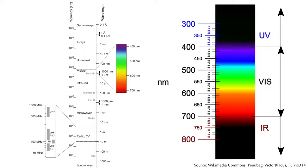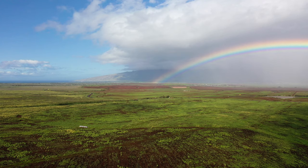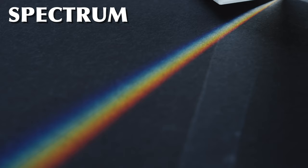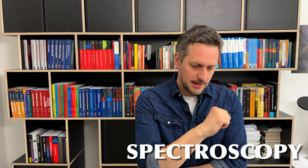What we perceive as white light from, for example, the sun or a light bulb, is actually a combination of all colors, which you can see in a rainbow or with a prism. This range of different colors is called a spectrum, and the study of spectra is called spectroscopy. And as people started to look into the spectra of different light sources, they soon found something that they didn't understand and that nobody could explain at the time.